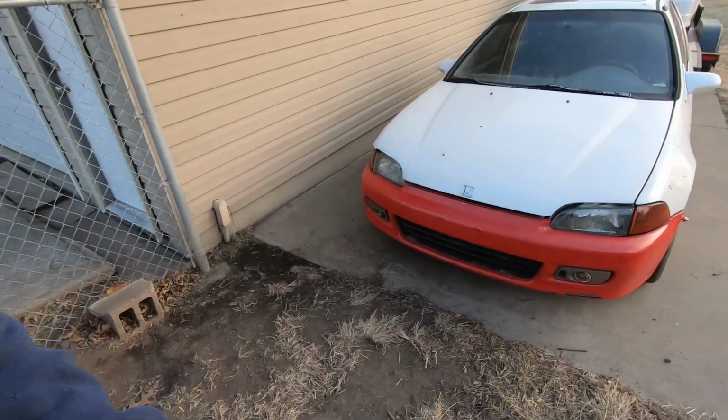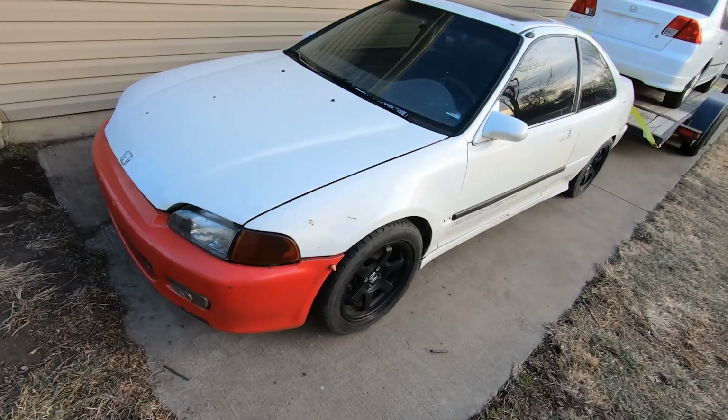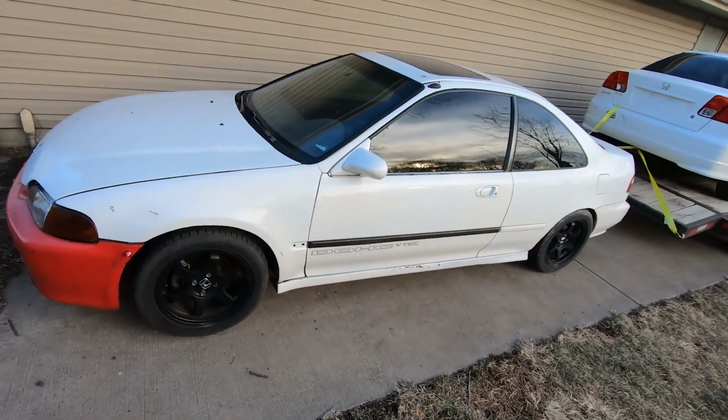We're gonna walk out there and check this thing out. I freaking love this car. I mean, I say it's a nice car. It's not really that nice. It's not really a nice car at all. It's pretty rough. But the plan is to make it nice, or nice enough. I just love this thing. Red bumper and all, I just dig it.